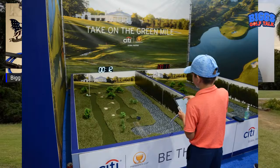16, 17, and 18 at Quail Hollow. The way this course was set up is not typically the way it's set normally.